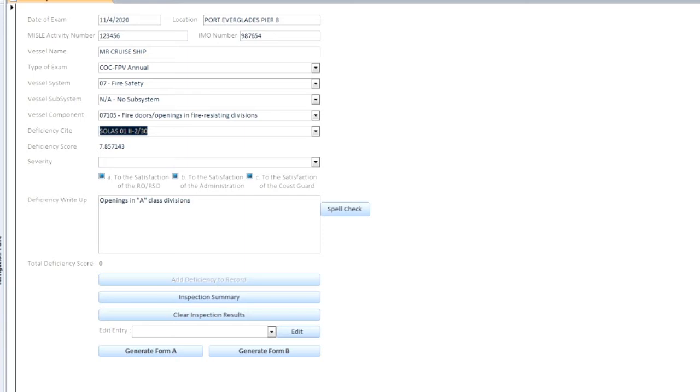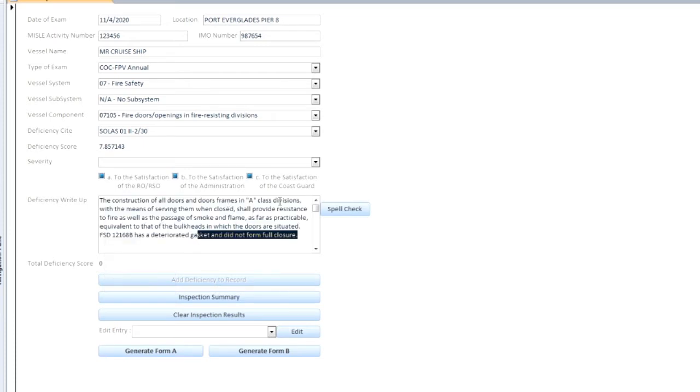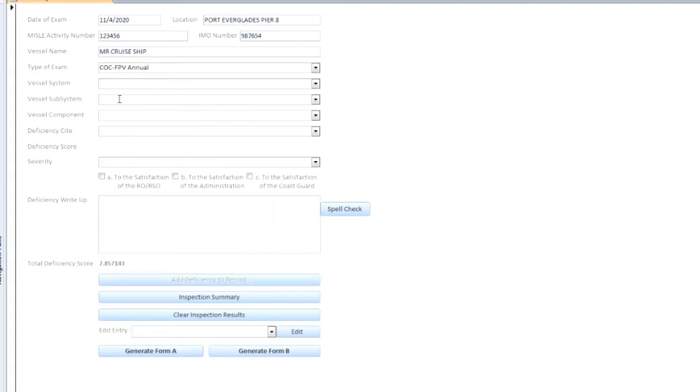These were actual deficiencies I pulled from MISLE, so I'm just going to go ahead and paste them in. There we go. The construction of doors and door frames in A divisions. It's right from 30.2. In the deficiency cite, you can edit it. You can change it to make it more specific as required. Now you'll note we can't proceed because we haven't added severity. In this particular case, they gave them 14 days to the satisfaction of the Coast Guard and class. Once that's completed, you can check it. If you want to, spell check it, and then add deficiency to record. You'll see that as soon as we did that, it cleared everything below type of exam, so now we're ready to enter another deficiency.